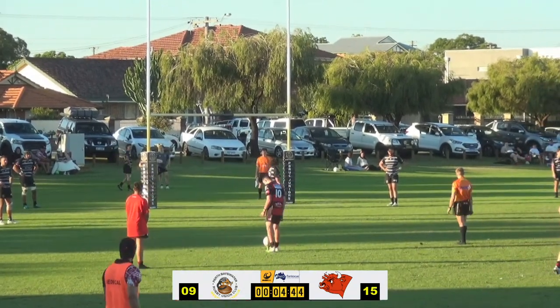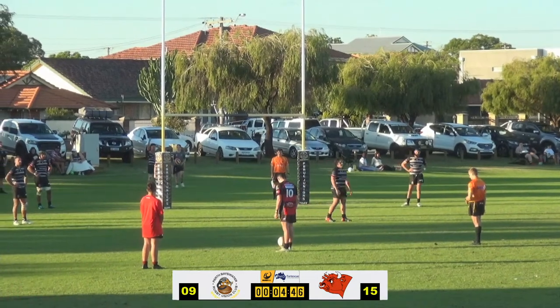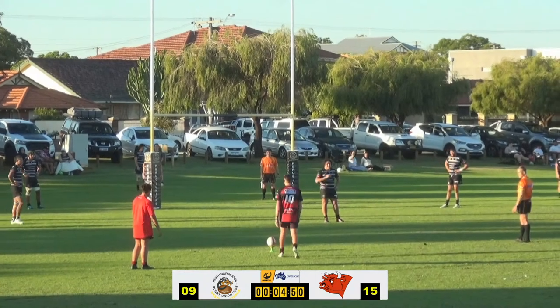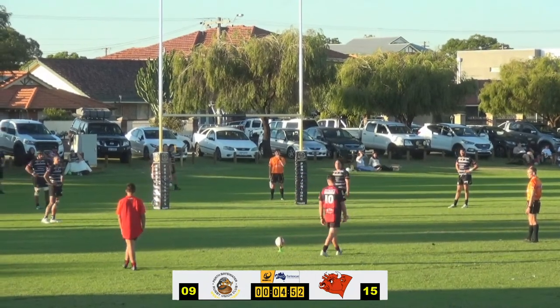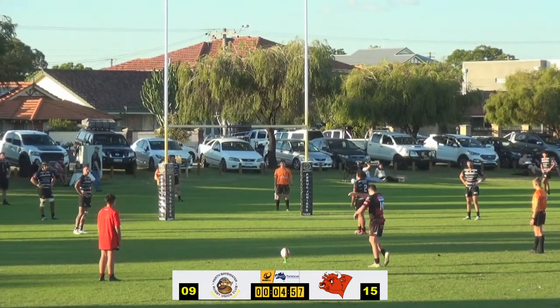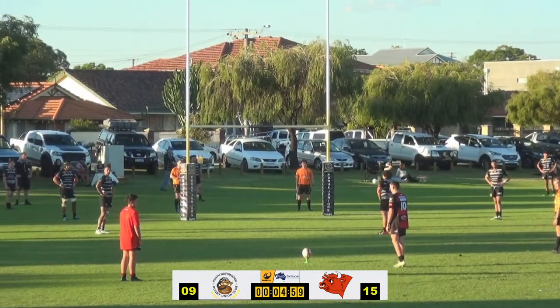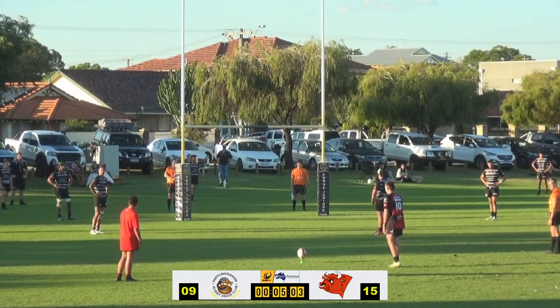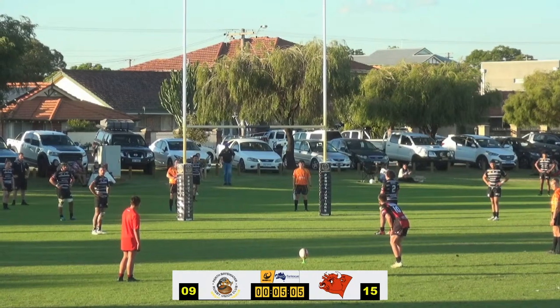He missed his first shot from a very, very tough angle on the opposite touchline. This shot, much simpler than that. Still with a degree of difficulty. You see what confronts Forrest now.